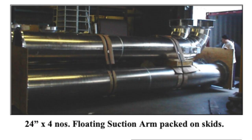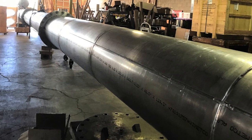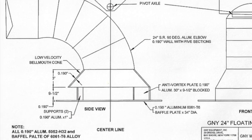The floating arms are made from aluminum or stainless steel piping and tubing lengths, and sizes are dependent on installation requirement, available from 2 inches to 36 inches. The bell mouth includes a low-velocity conical configuration with a baffle plate and anti-vortex plate.